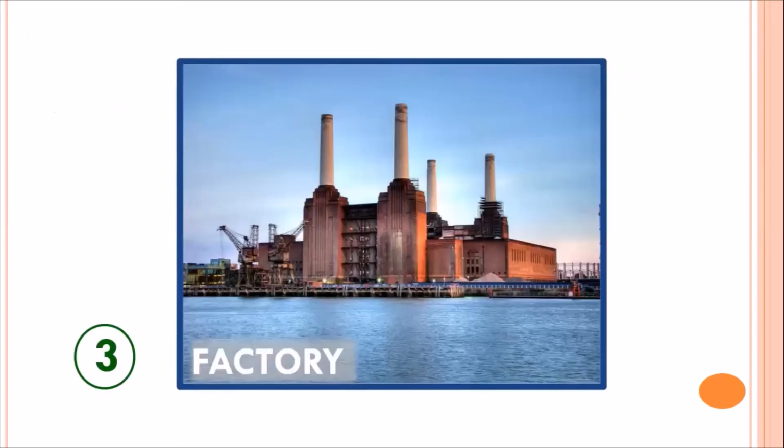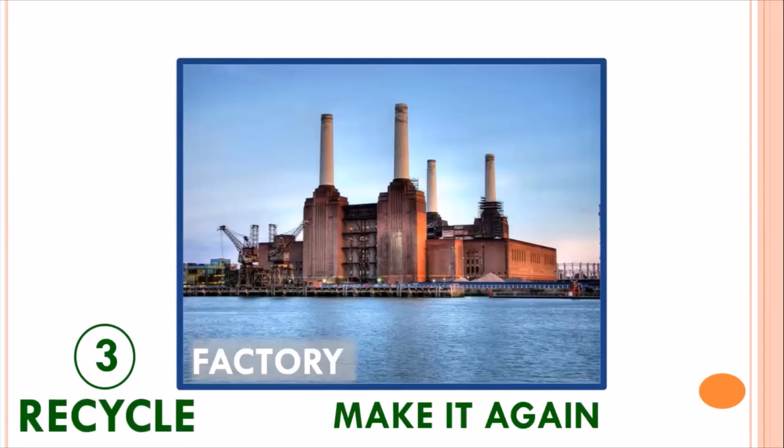The final R is recycle, and it means to make it again. Now, recycling is important, but if we reduce and reuse, then we might not have much left to recycle, and that's a really good thing.